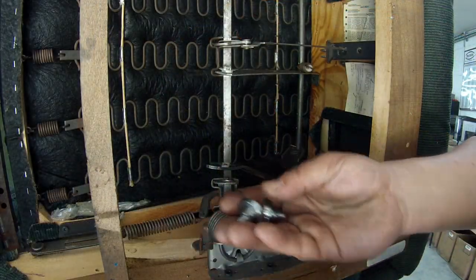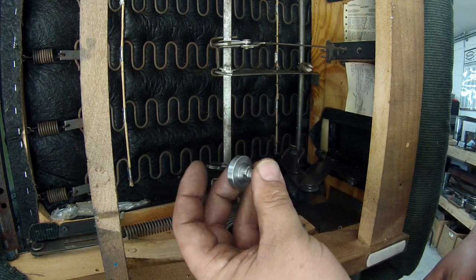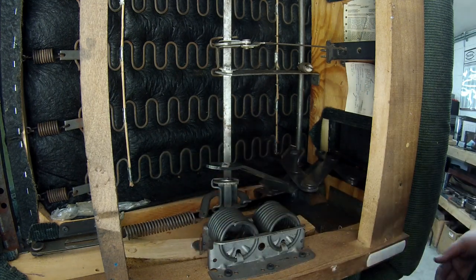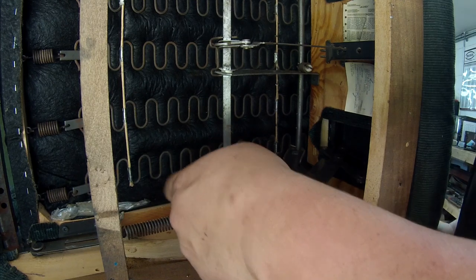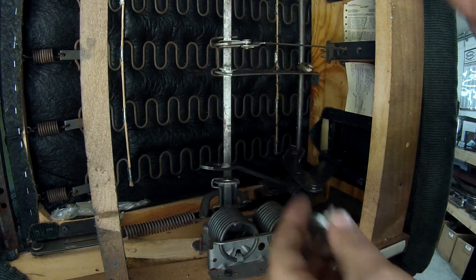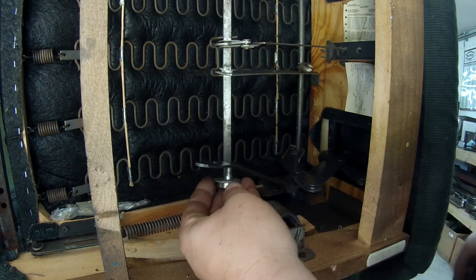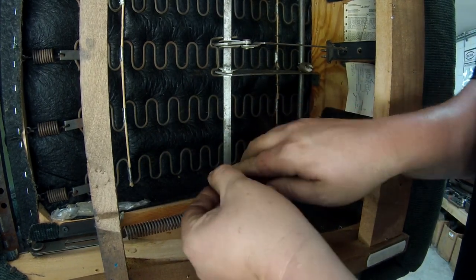Got the new studs made. I even took them over to the lathe and faced them off and chamfered the other side to make them look nice and pretty. So I think everything's lining up good. I straightened that out a little bit more, and you can move it around because the footrest isn't, gravity's got it pulling it down, but go ahead and stick one in there.